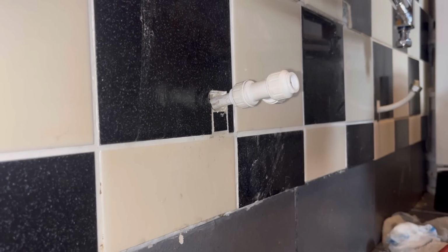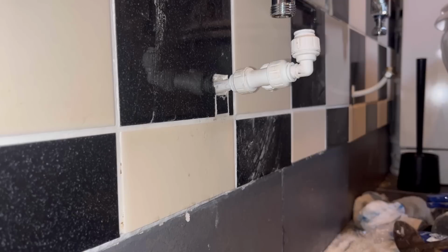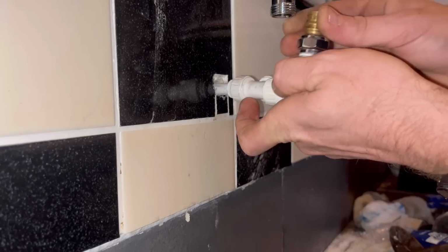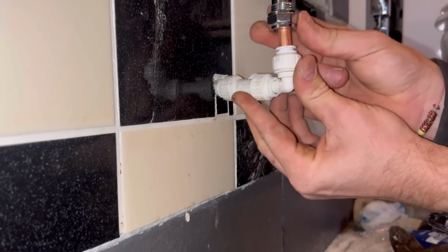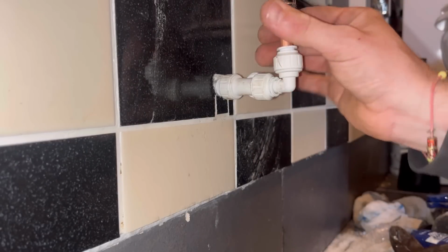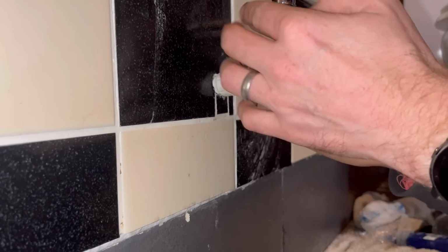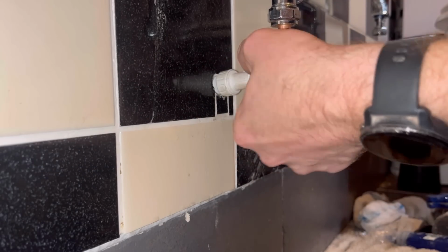I'm just going to do this. We have to put an elbow on that side, I think. We've got to put a stem elbow on here. I did try to bend a bit of pipe, but it ain't going to work. So stem elbow, bit of pipe, I should be able to push that into there. I should go up into there. Bit off there actually. There we go, that's better. Tighten that in. It's the best I'm going to get that, unfortunately.